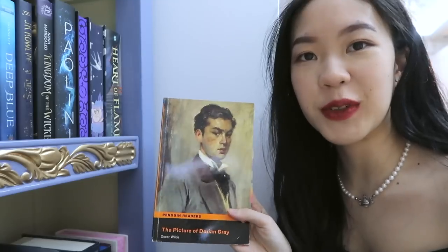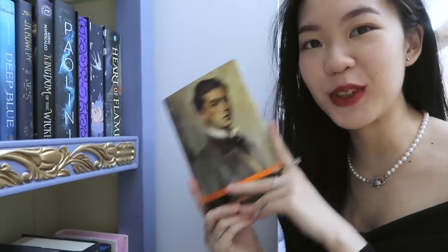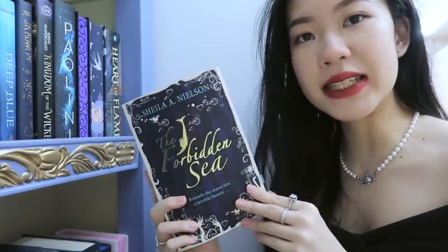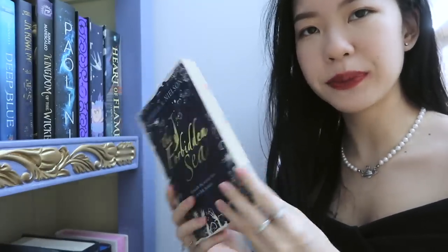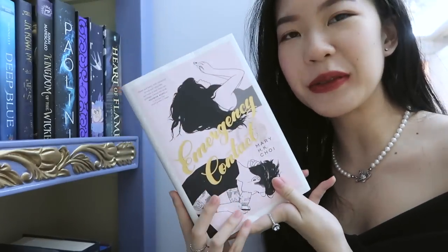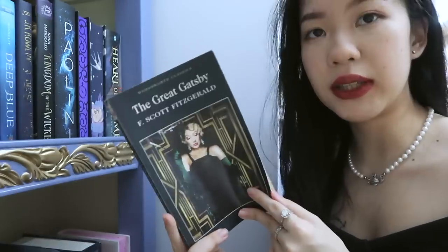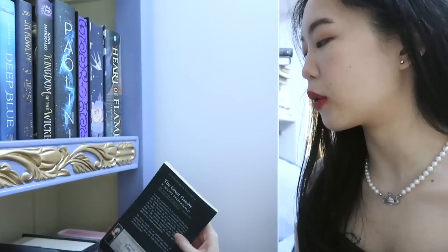The Picture of Dorian Gray, never ever getting rid of it. This is a great one, one of my favorite classics. It's so good. The Forbidden Sea by Sheila Nielsen. I think I will be unhauling this one. Emergency Contact, which unfortunately I don't like that much, but I kind of want to keep it for the aesthetic. So The Great Gatsby, I've read a little bit. Can you see a little pink tab? I will never throw away classics.